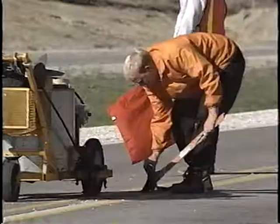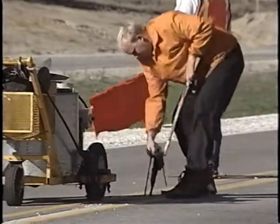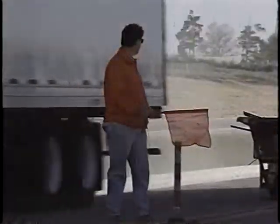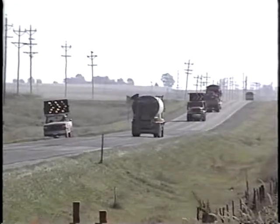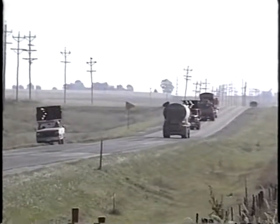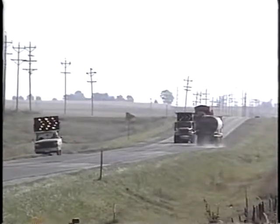Anytime you share the same space as traffic, you're asking for trouble. A 200-pound person is no match for an 80,000-pound truck. The same is true between a speeding truck and a slow-moving one. Everyone loses in this situation if your traffic control isn't working for you.